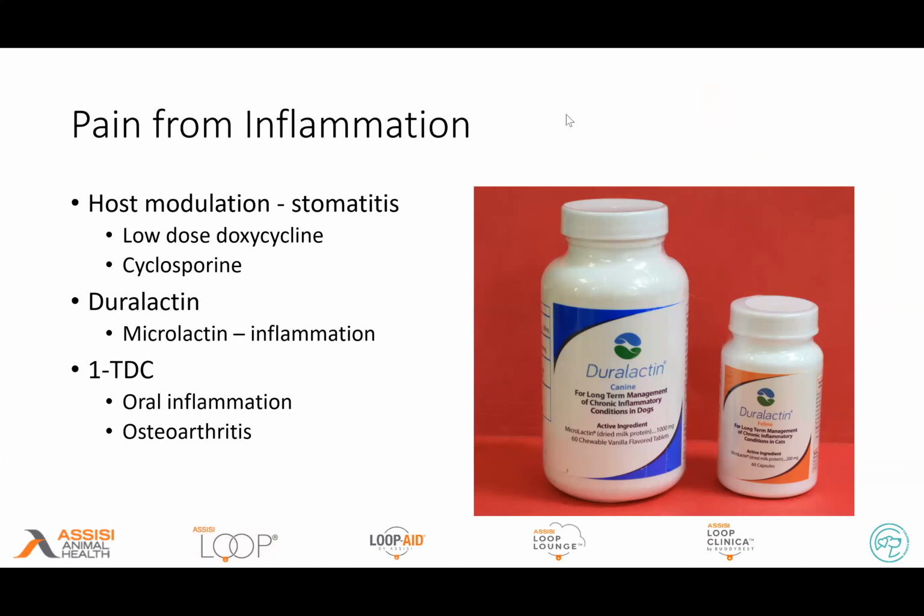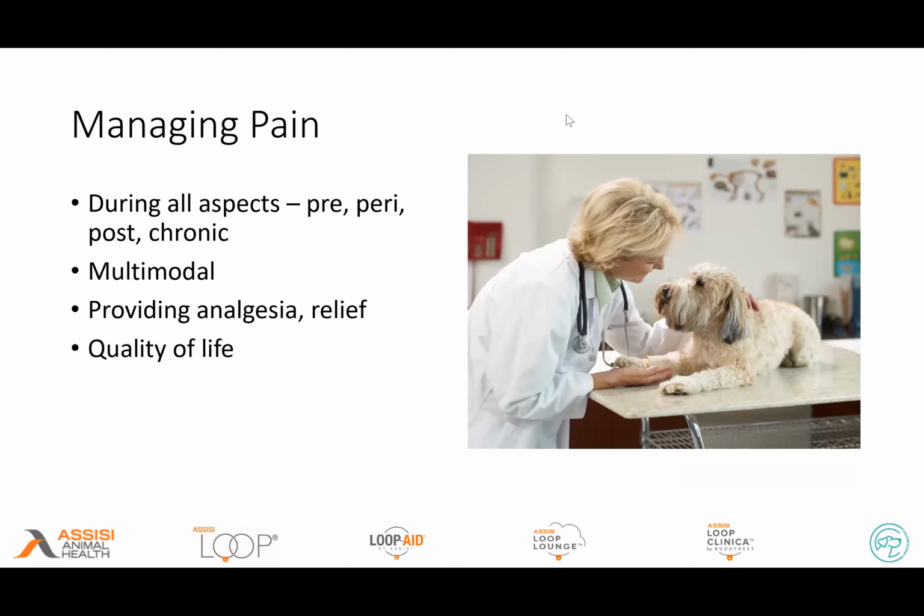Remember how I said we had some other issues with stomatitis? We may look at low dose doxycycline. We may look at cyclosporin, and that's when looking at modulating the inflammation that causes the pain. The inflammation that can be helped with microlactin and the duralactin products, and then the 1-TDC that can help with oral inflammation. And it's also shown some effectiveness with osteoarthritis as well.